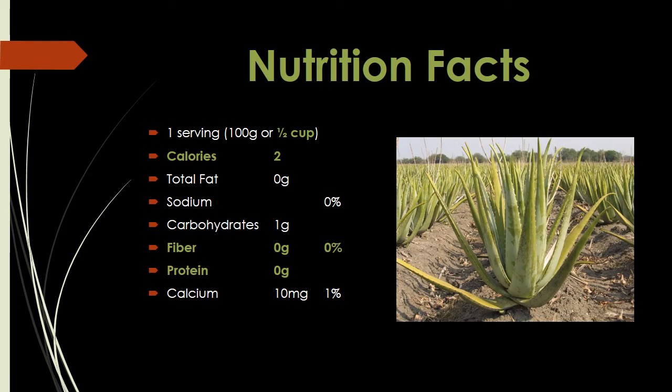All right, now it's time to dive into the nutrition facts. Now, for today's lecture, we're going to say that a single serving of aloe is equal to a half cup, not a whole cup, just a half a cup. Now, we're only going to get 2 calories. Look at this. No fat, no sodium, only 1 gram of carbs, no fiber, unfortunately, and oh no, no protein.